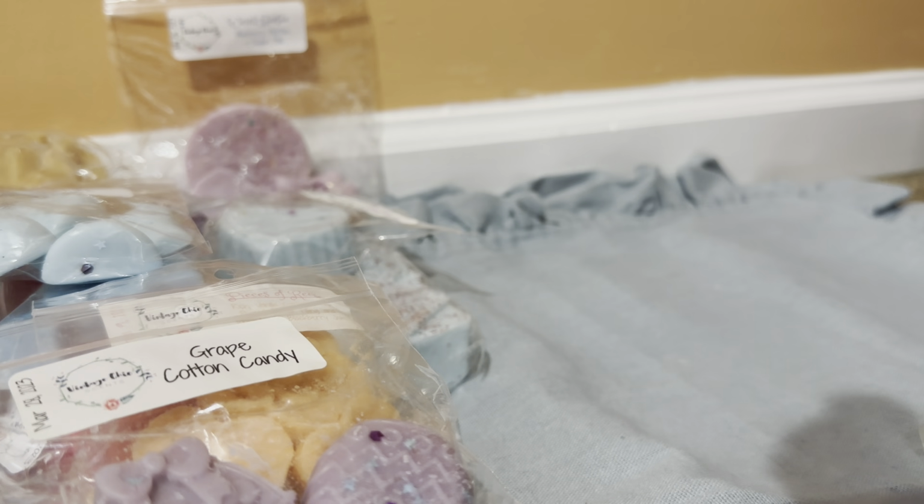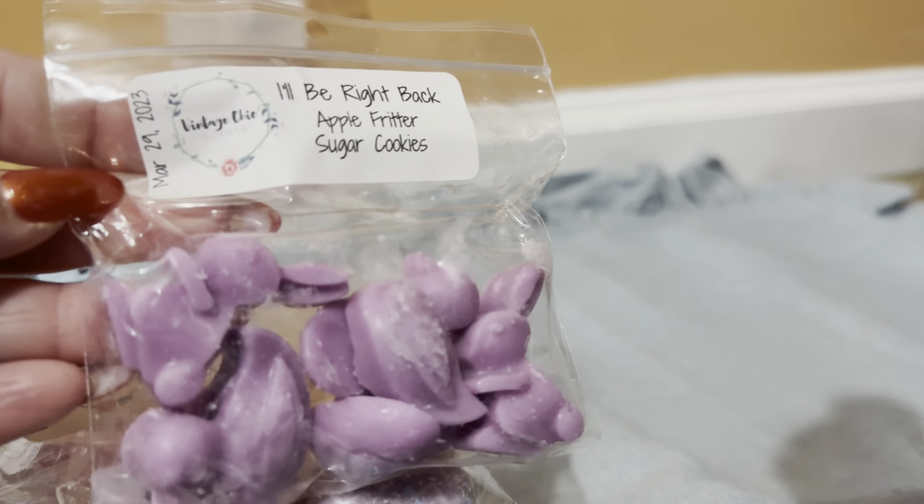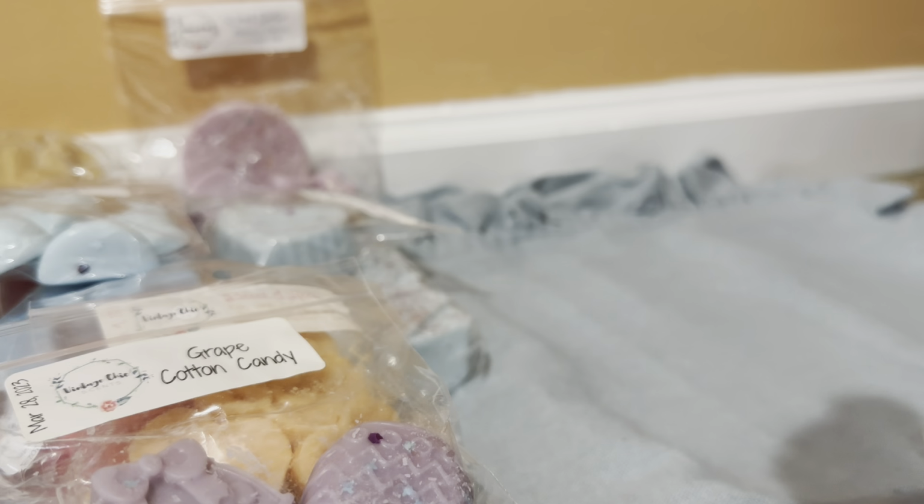Next is a really cute bag of bunnies and ducky shapes. This is in the scent I'll Be Right Back. Apple Fritter Sugar Cookies, poured March 23. New to me scent from them.